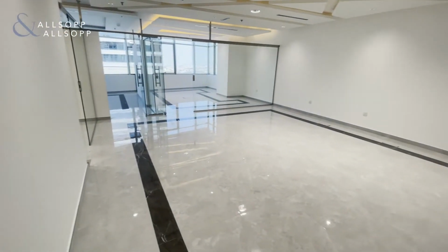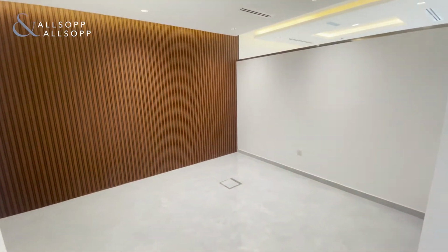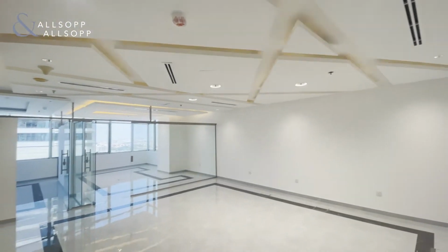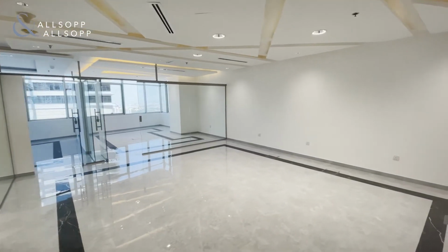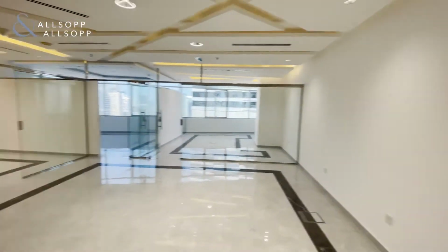As you can see, the flooring is in excellent condition, a really nice style. You have a reception and waiting area here. Excellent fit out work on the ceiling. It's a really, really nice bright office, and the views are amazing, which I will show you shortly.